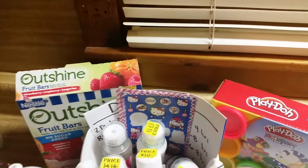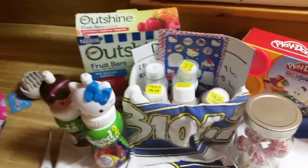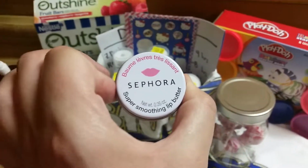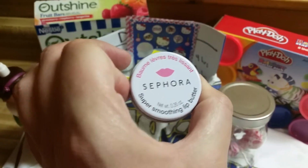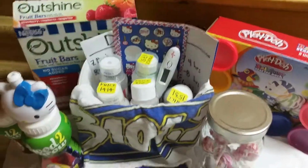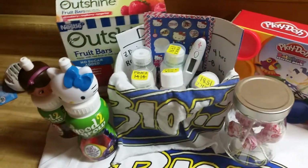Plus, it's got fun characters on it, which, if you got a toddler, that means they're more likely to keep it on. So other important things in my survival kit, I've got a little bit of lip balm. I like to bribe my kid too with medicine, tell her if she does it, then she can have some of mommy's lip balm. And we have a thermometer that we keep in there too, just to make sure we can keep track of her temperature.